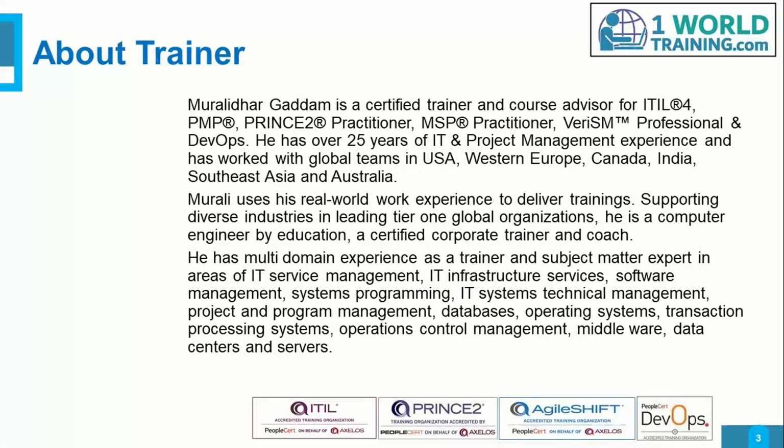About myself, my name is Muralidhar Gadam, or Murali in short. I'm a certified trainer and course advisor for various areas such as ITIL 4, including the managing professional and the managing professional transition, PMP, project management professional, PRINCE2 practitioner, projects in controlled environments, MSP practitioner, managing successful programs, VeriSM, which is service management for the digital age, and DevOps.